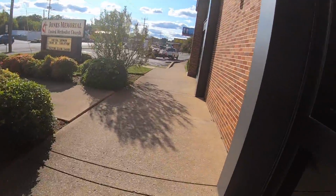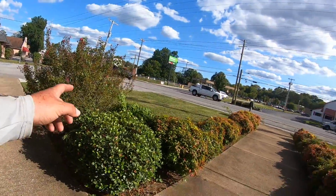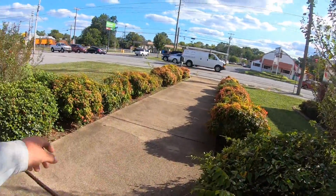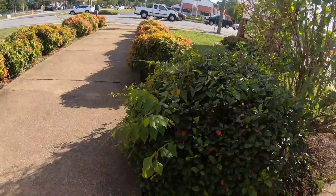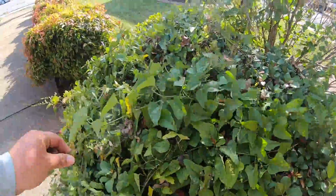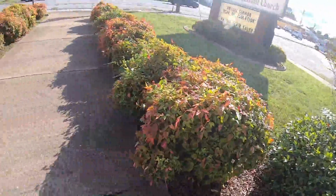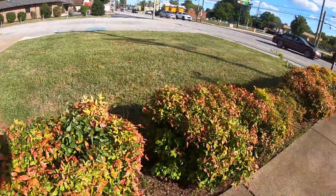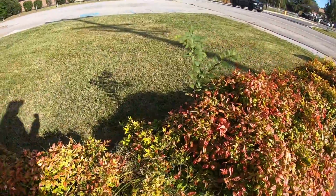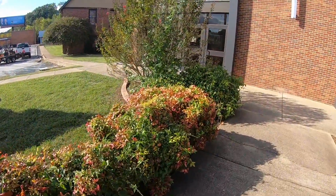This is the main entrance, as you can see, and there is a couple of crepe myrtles, rows of nandinas that are, as you can see, in a lot of these bushes, there's just weeds and vines and stuff growing all up in them, so that would definitely need a lot of that cut out. Grass is coming up through it, weeds, trees, so there would definitely be a price for the first cleanup.